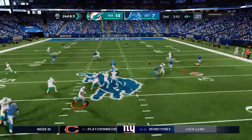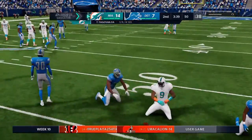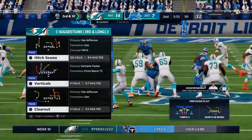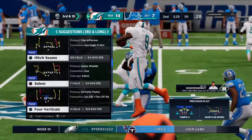Tua sets up to pass it. Complete. Jefferson the target. And that play goes nowhere. Taken down, losing yardage at the 50, right at midfield. It's a loss of a yard, so it's back to 3rd and 10.